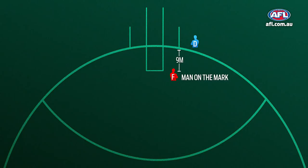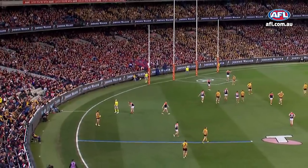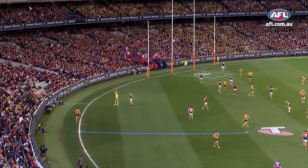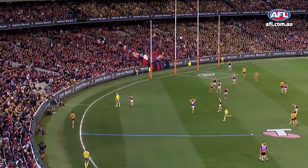Okay. The other part under this headline, marks and free kicks close to goal, is a live example we can show you now that happened in the finals this year. Jack Gunston took a mark on the quarter-time siren, and traditionally speaking, Jack Gunston would normally kick that ball across the body if he wasn't impeded by the siren. Now, the siren, under the old rules, means he has to go at that mark in a direct line.